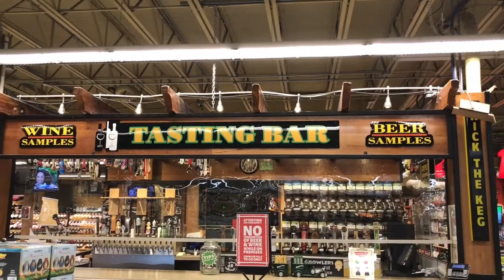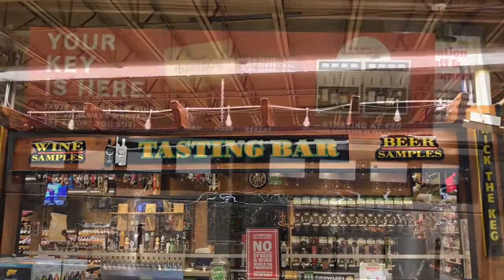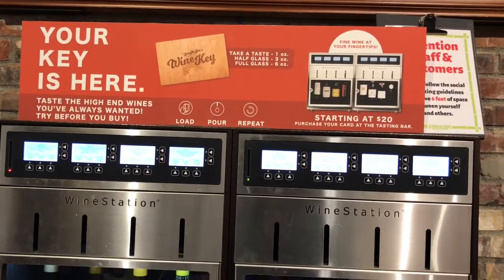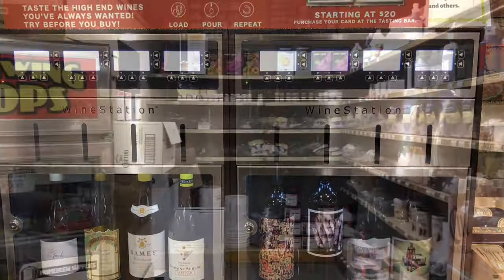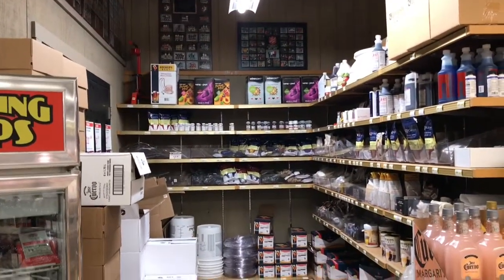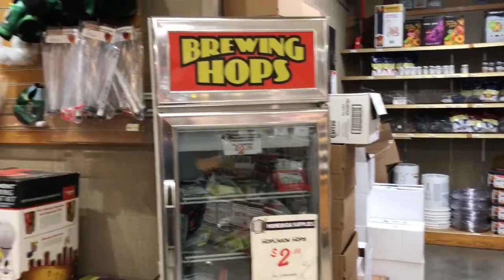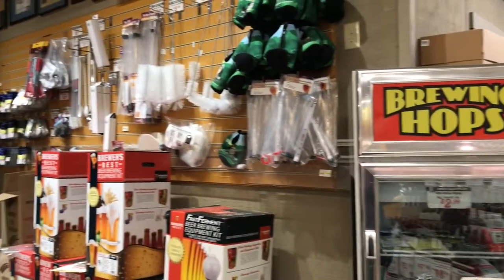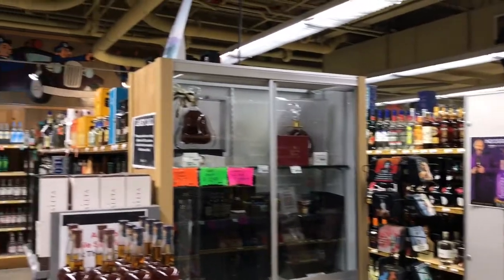They do have a tasting bar where you can sample a few different types of wine and beer. At the tasting bar, you can purchase for $20 a card that will allow you to get 1, 3, or 6 ounce pours. If you're someone who bottles your own beer at home, they do sell the supplies for that, the hops and different ingredients and bottles and so forth. They have their fully operational state liquor store that runs inside of this grocery store.